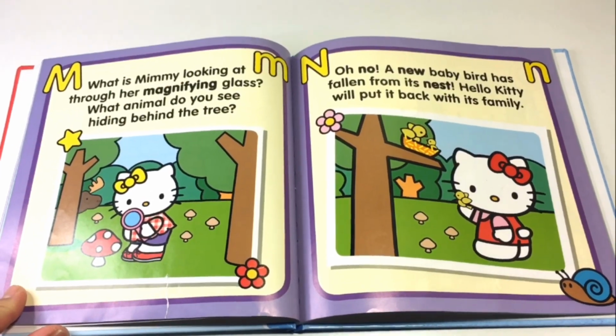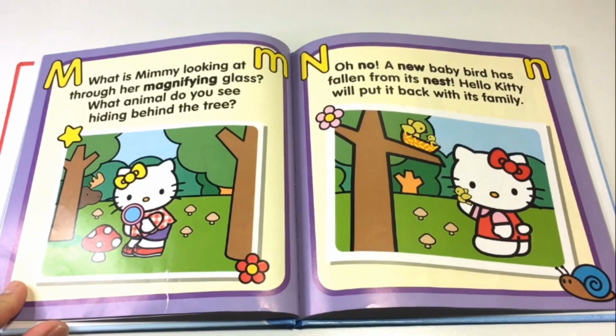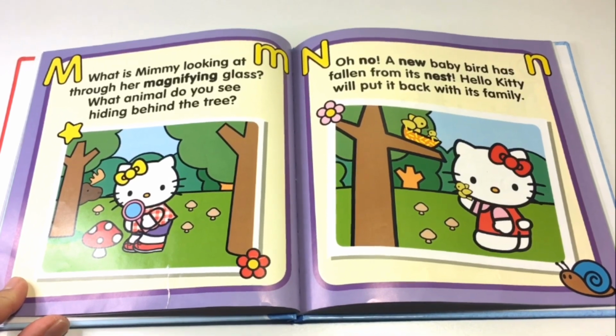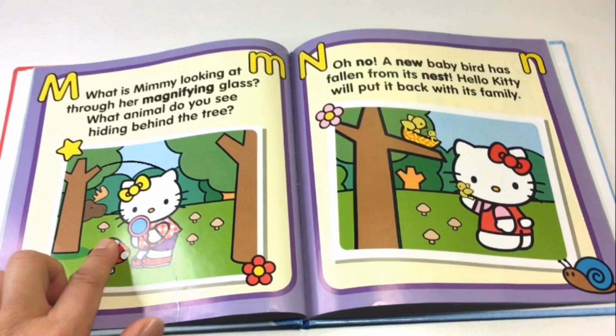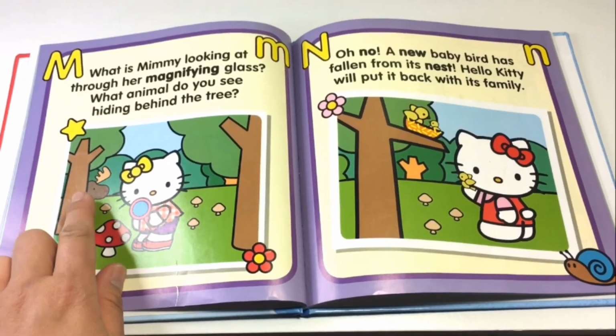M. What is Mimi looking at through her magnifying glass? What animal do you see hiding behind the tree? M. Magnifying glass. Ooh, there's the moose.